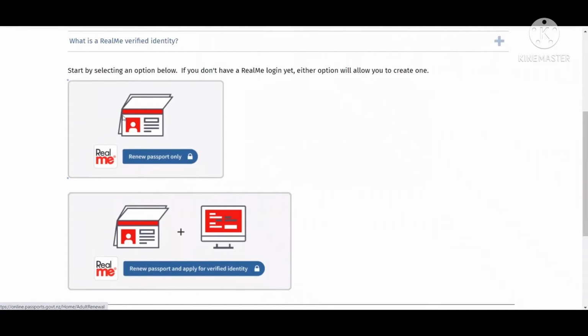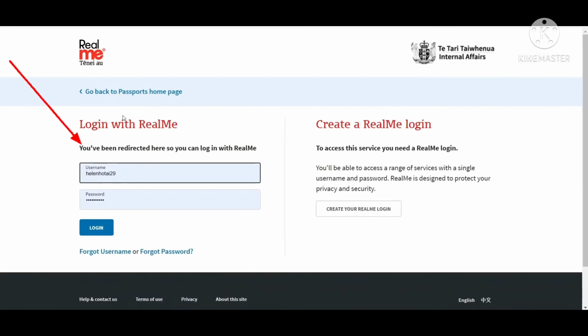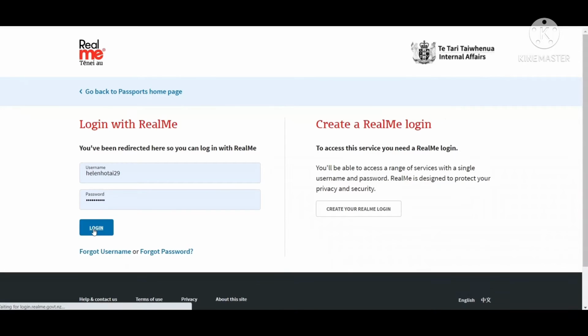You will need to log in or sign up to RealMe to renew your passport online, and you can apply for your RealMe verified ID at the same time. If you're not sure what that is, click on the link above. I'm going to select Renew Passport Only. I've been redirected to the RealMe login page. For those who do have an account, go ahead and log in, and those who don't, you need to create one before you can log in.